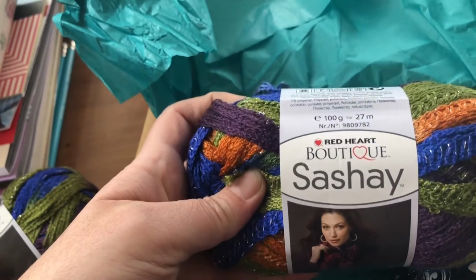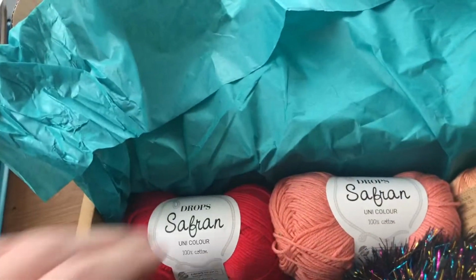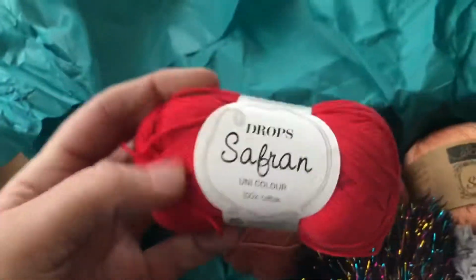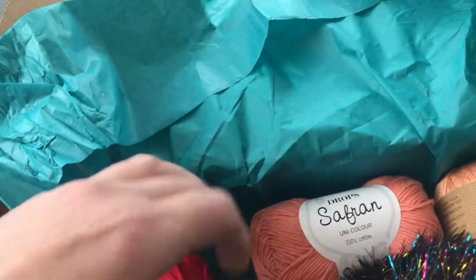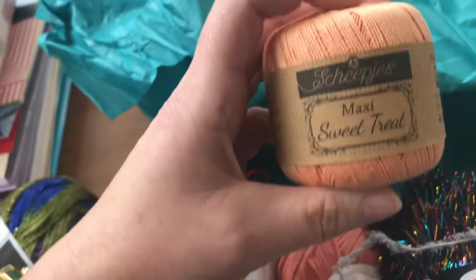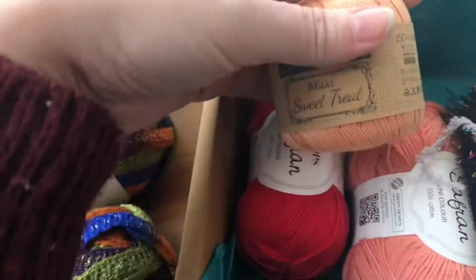So this is Red Heart Boutique Sachet yarn, and then we've got some Drops Unicolor, and that's cotton. Oh, I know exactly what I'm going to do with the cotton things, because these colours are perfect. And we've got this from Sheepies, and I actually have an idea for that straight away. And yes, so these three are all cottons, and then we have some tinsel.